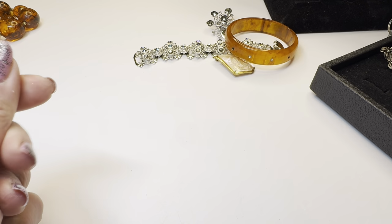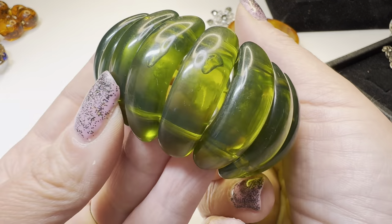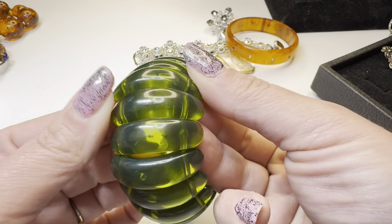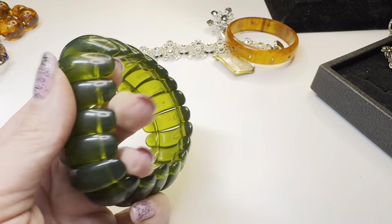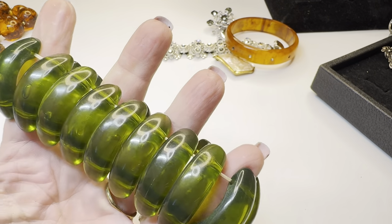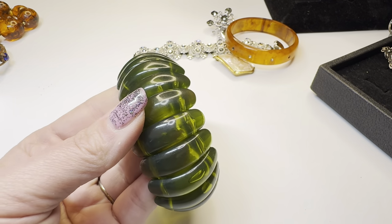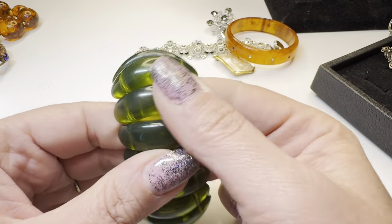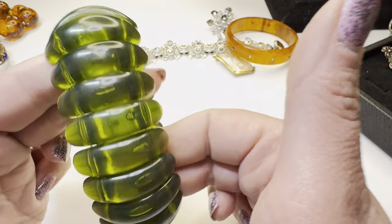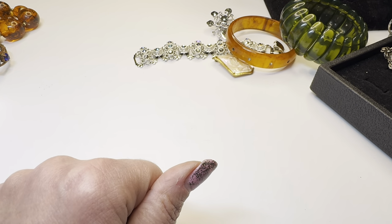I was excited to find that. And then I found this. I was thinking this could be Bakelite, and it's interesting, it's got some bubbles from the pour when it was created. But I tested it for Bakelite and it did not test. But when I ran it under hot water, it did have a smell, and so I think it could be celluloid. I haven't run into a bracelet quite like this that's celluloid. If anybody else has, let me know in the comments. I'd be curious.